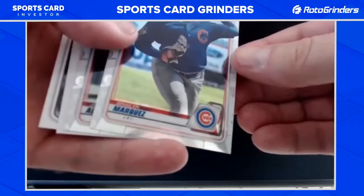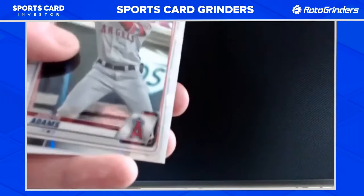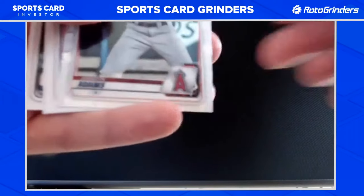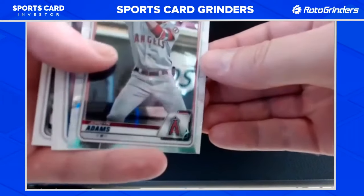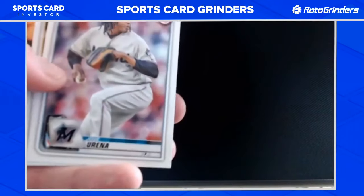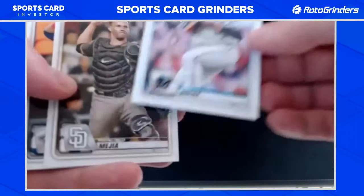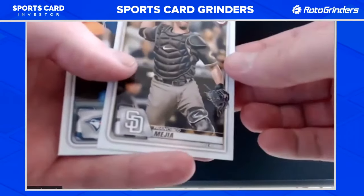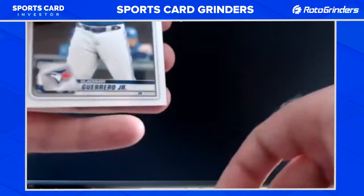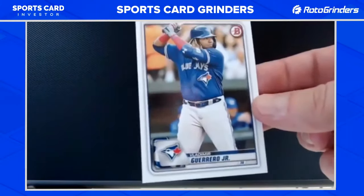Braylon Marquez. Cubs prospect. Let's see. We got Jordan Adams, another Chrome. Urania. We got Jose Urena, Francisco Mejia, and Vladimir Guerrero Jr. But that's not his rookie card, though. It doesn't look like. Brennan, you got anything for us as far as that Baltimore catcher?